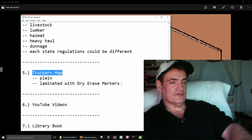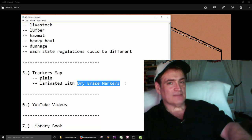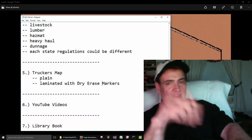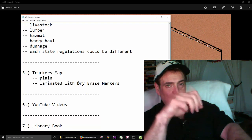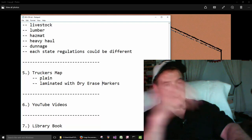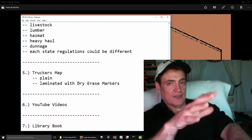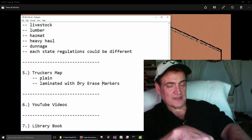But then what the truck drivers do is they draw their route on them with the dry erase markers. You can get the dry erase markers at Walmart. They're like a buck. It looks like a magic marker, but you can draw on it like a whiteboard, like at school. You write on it with a dry erase marker, and then you can wipe it off. Well, the truck drivers use that now on the laminated maps.